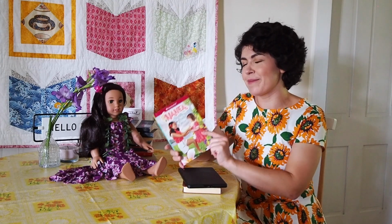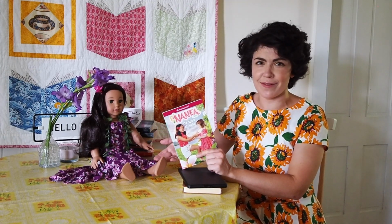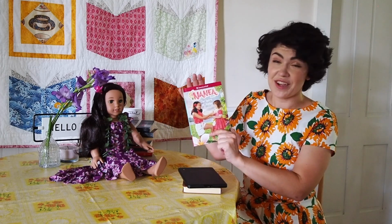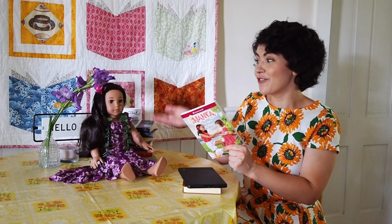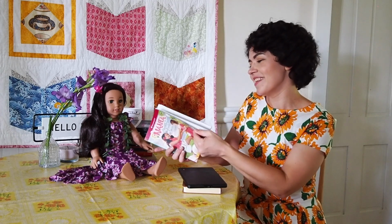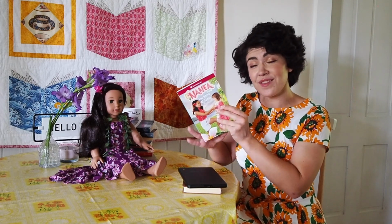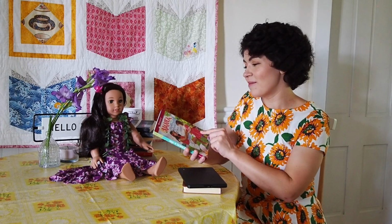I think that's what makes them really special. They're not just dolls with a bunch of pretty accessories. Most of the accessories are actually right out of the book, and the dresses that they wear are mentioned in the book. So everything that goes with the doll is part of the story. So it was fun getting to know Nanea's story.